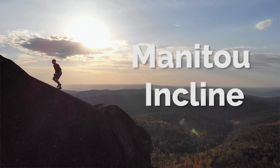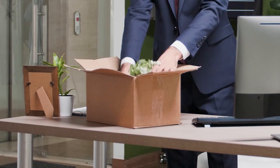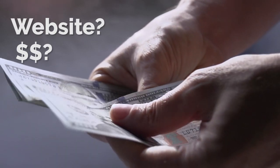So recently I was hiking up Manitou Incline, which is this crazy steep climb. And on the way down, we met this couple. The husband is an accountant and he quit that job to start selling cookies, which is pretty cool. But then I started asking him a lot of the normal questions I think you're probably asking. What's his website? How much is he making? What kind of Facebook ads?